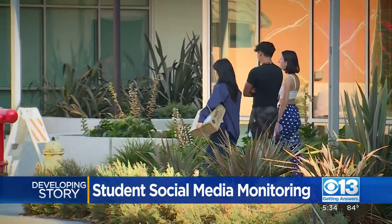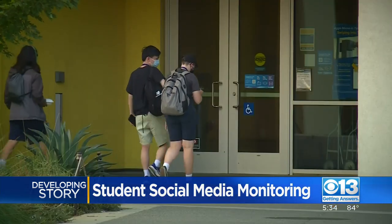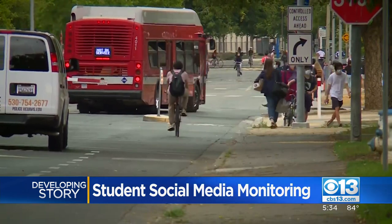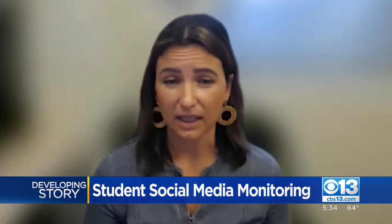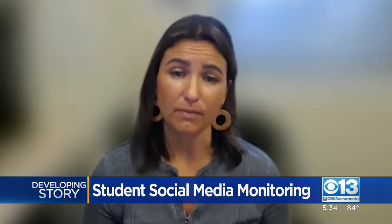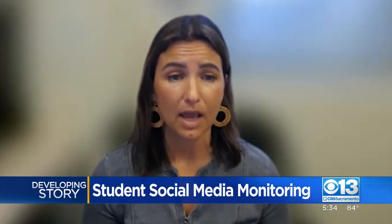Detect is a way for schools to scan their students' social media posts. And according to UC Davis PD, they're using the software to get notified about students at risk of harming themselves or others. We truly are not here to prevent them from experiencing, you know, college life. Unfortunately, in this time, there is a lot of mental health issues that are happening. And so our goal really is to try to be proactive.